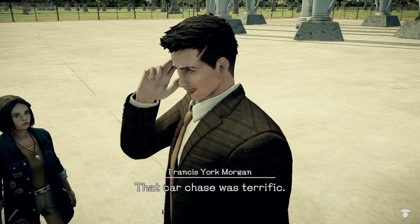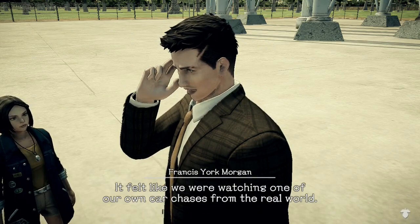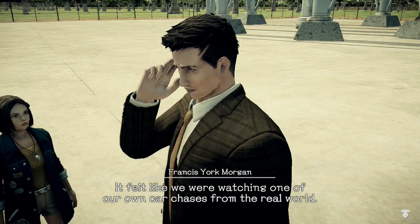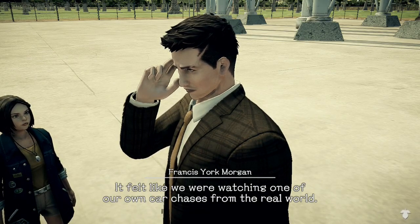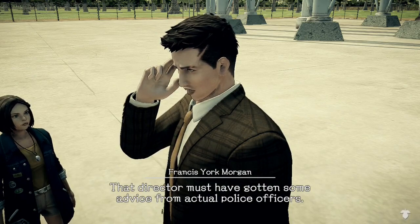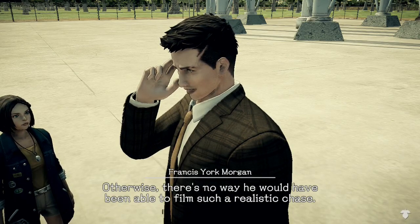That car chase was terrific. It felt like we were watching one of our own car chases from the real world. Did it? You gotta be insane to think that was realistic. That director must have gotten some advice from actual police officers. Otherwise, there's no way he would have been able to film such a realistic chase.